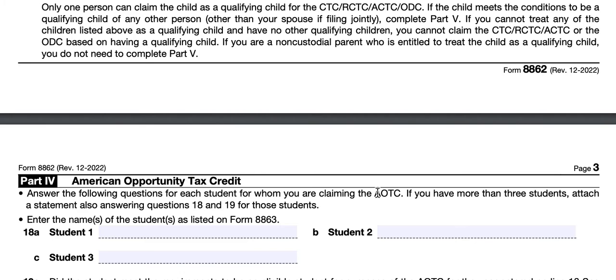So this is the one tax credit that every tax practitioner is kind of forced to memorize, that there's just a mysterious clause at the end of it saying that anyone who has been convicted of a drug-related felony is permanently ineligible for the American Opportunity Tax Credit.